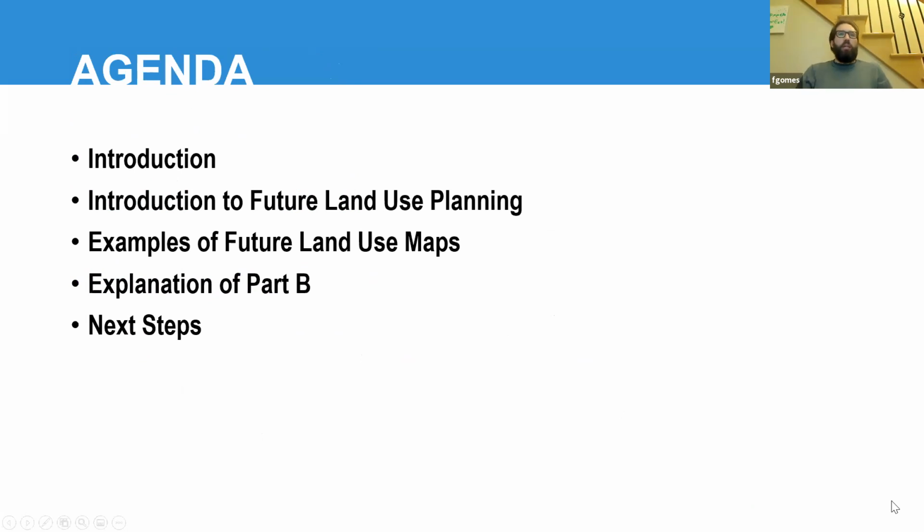So as Sam mentioned, this evening's really intended to be a primer on land use planning and future land use planning more specifically. And so our approach to this is going to be to really introduce you to the value of this process and of land use planning and mapping, and then provide you with some examples of what that looks like in different regions and at different scales. And then we'll explain to you how part B of this workshop will work and what we're looking for from you in the interim, and then talk about some technology that we're working on our end to help facilitate the process.